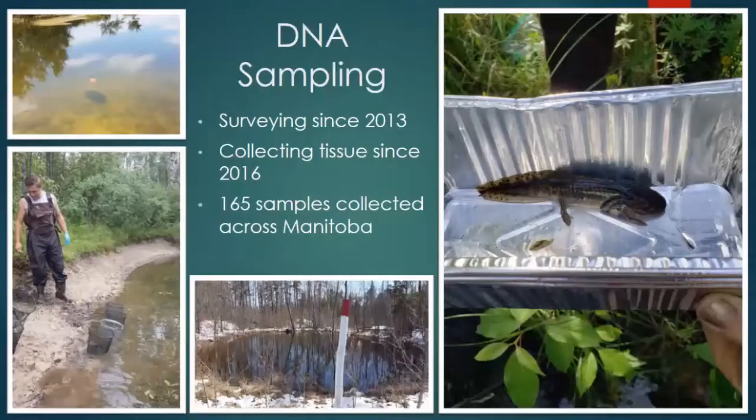Since 2013, the Manitoba Conservation Data Center has surveyed easily accessible human-created and modified wetlands, identifying tiger salamander species based on morphologic characteristics, but also collecting tail tissue and egg samples between 2016 and 2020. Dr. Jim Bogart at the University of Guelph voluntarily analyzed a subset of the tissue collected using mitochondrial DNA and found some individuals previously visually identified as Ambystoma tigrinum had the mtDNA of Ambystoma mavortium.